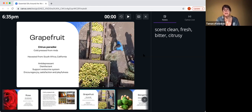I definitely have made a body wash with grapefruit in it before. It's a lovely scent to wake up to. And sometimes I add mint to it, either spearmint or peppermint. Mints and citrus play well together, so that's always a good combination.